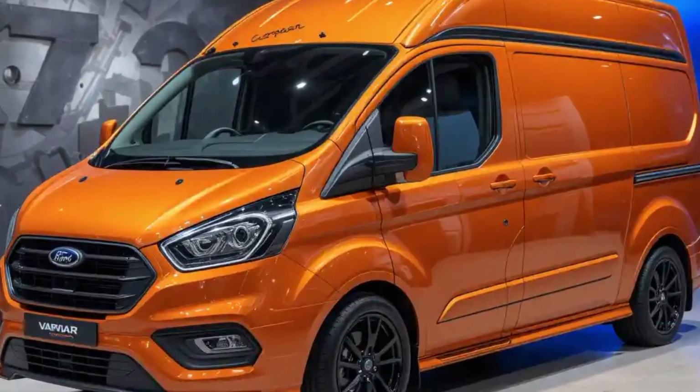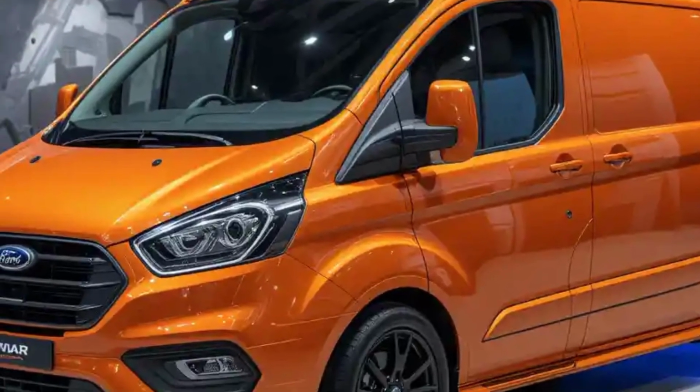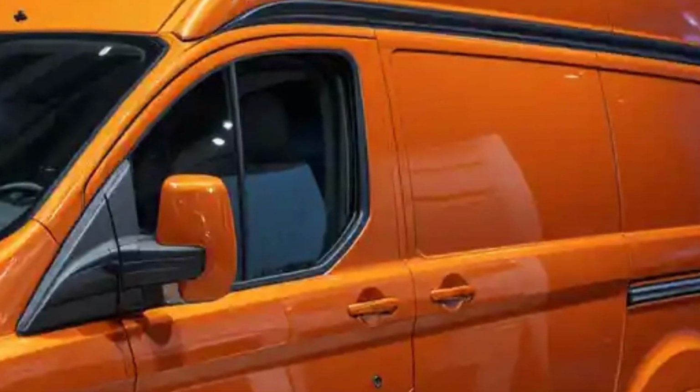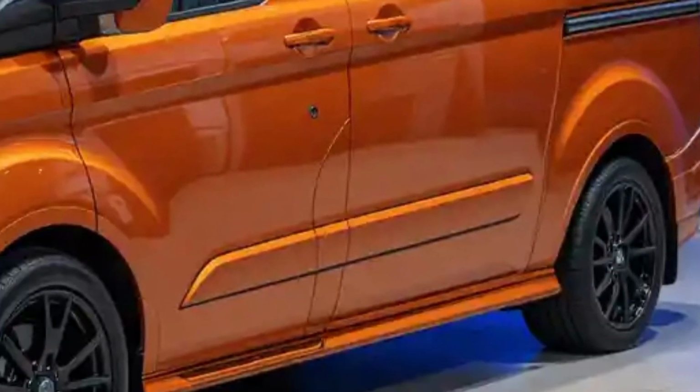So, if you're looking to hit the road in something that's reliable, customizable, and incredibly practical, the Ford Transit Custom Camper Van should be at the top of your list. It's not just a vehicle, it's a lifestyle, and once you get a taste of that freedom, there's no going back.